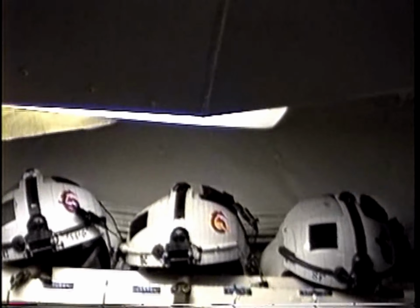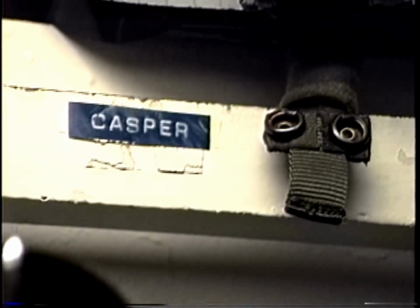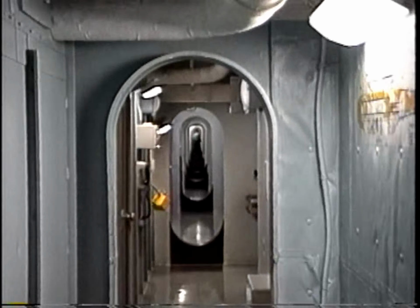This is the parachute rigger's shop. This is where they take care of all of our gear for flight. There we go. Chief Blancas. How you doing? Chief? Good. This is AE1 Armor. AE1 Armor is my LPO. How you doing, AE1? How you doing, sir? Good. Jardine, one of our most important maintenance guys.